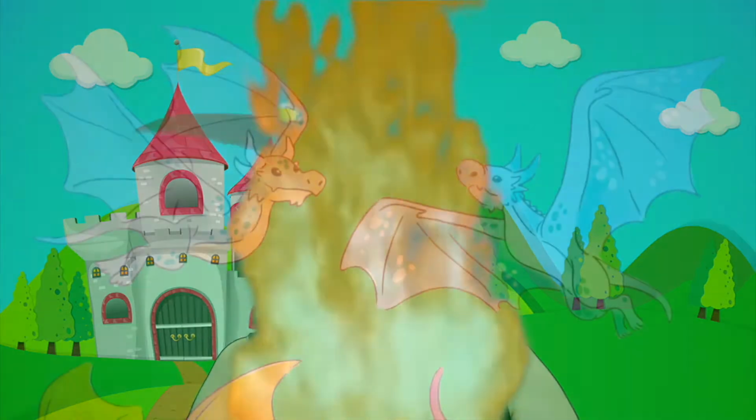I'm a scaly dragon, let's hang out. Here, let me show you my lovely snout. When my tummy's rumbling, do not doubt, fiery breath will soon come out.